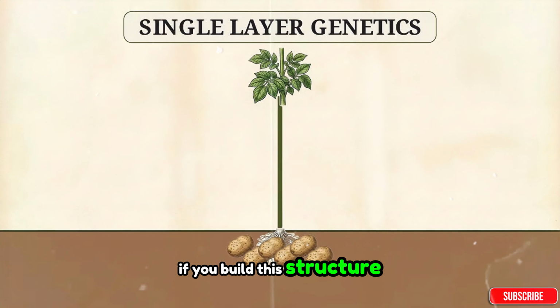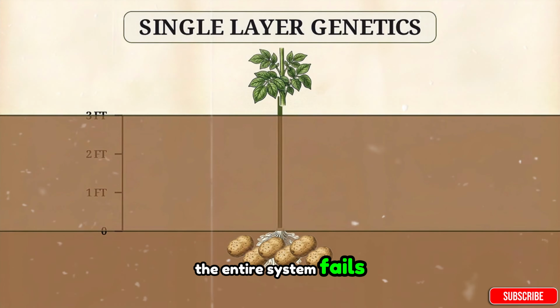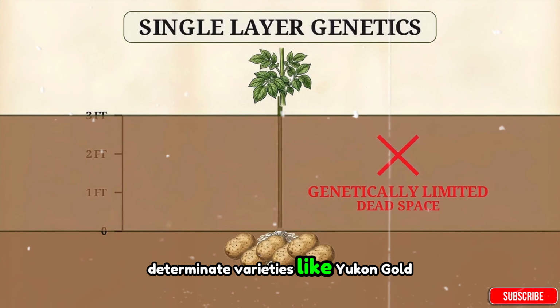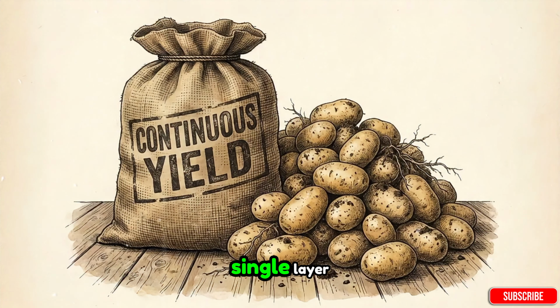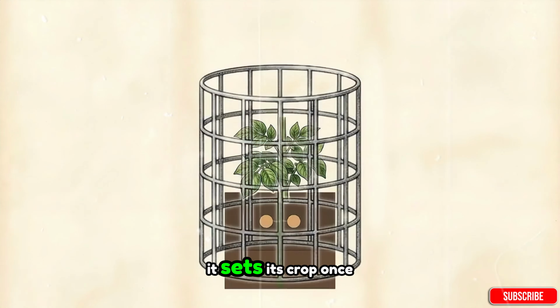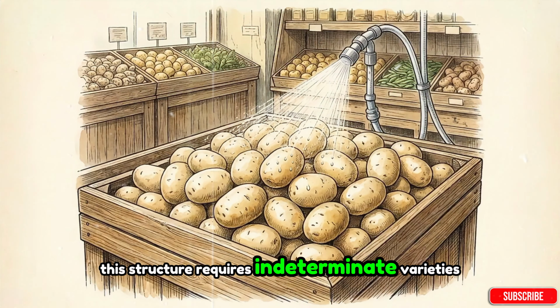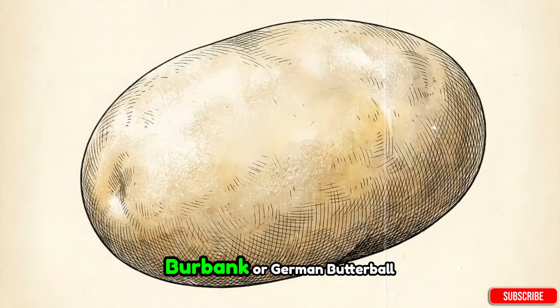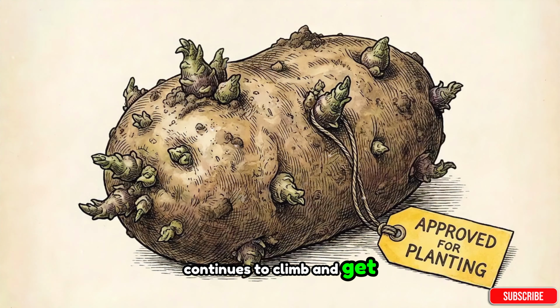If you build this structure and plant the wrong seed, the entire system fails. Determinate varieties, like Yukon Gold, are genetically programmed to set all their tubers in a single layer near the base. You can stack soil 3 feet high, and the plant will simply ignore it. It sets its crop once and stops. This structure requires indeterminate varieties, like Russet Burbank or German Butterball. These keep pushing out new stolons as long as the stem continues to climb and get buried.